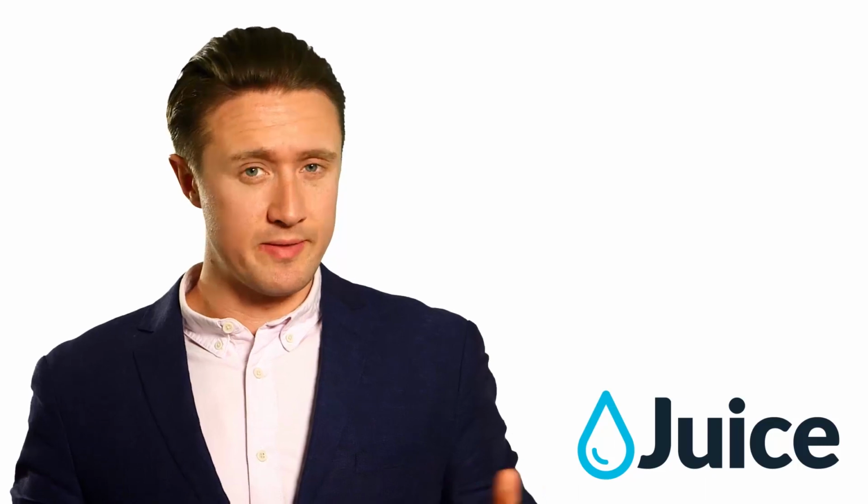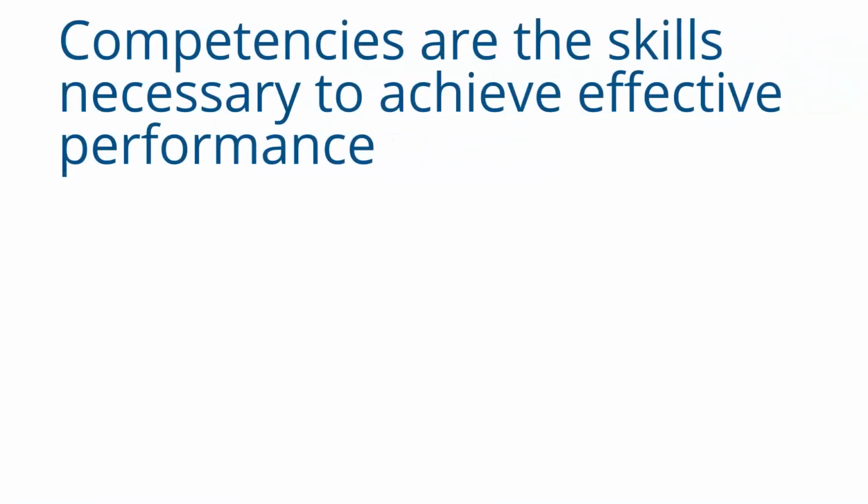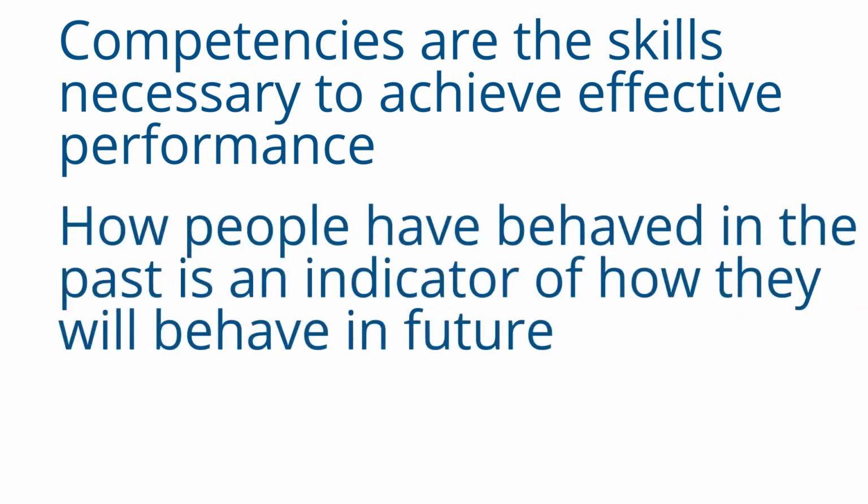The theory goes like this. Competencies are the skills necessary to achieve an effective performance level in a job. The technique is based on the principle that the most likely predictor of how people will behave in the future is how they have behaved in the past. Think of it from the perspective of Henry VIII. Clearly not a great bet, marriage-wise.